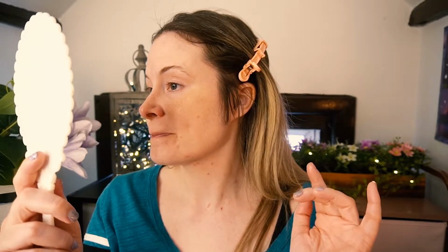Does it smell like donuts? No, but I think that's kind of good. And it is giving my skin a nice look. It is giving my skin a feel-good look. Like I feel like makeup would apply well over this. So yeah, I think I like this product.